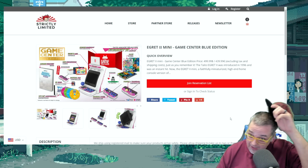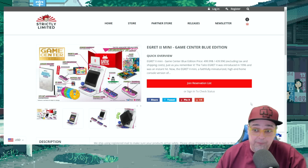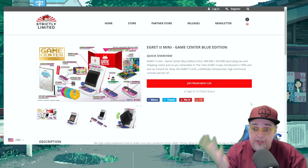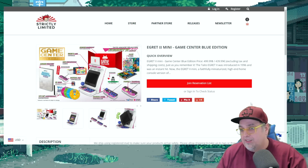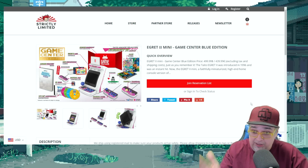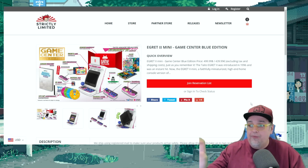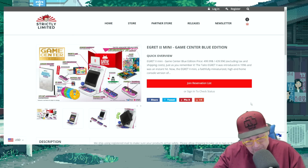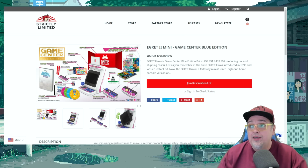And for $500, oh my God. Plus shipping, I don't know how much shipping is going to be from these guys. It's probably because this is going to be a big package. This one comes with all the controllers, all the little mini marquees, the instruction cards, flyers. You're getting a lot of extras here. If I was rich, I would put the money on this when it came up. I joined the reservation list. I don't know, maybe I'll have to buy some scratchers, see what happens. But yeah, there you go.